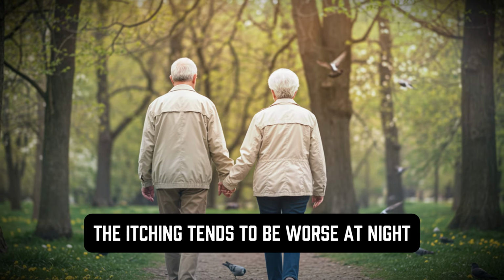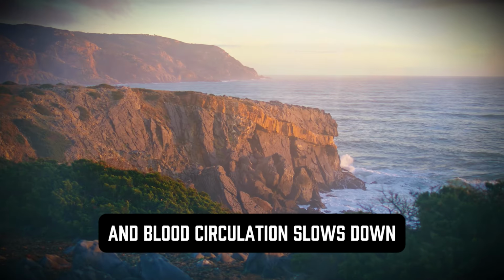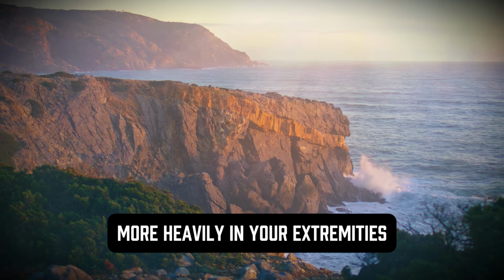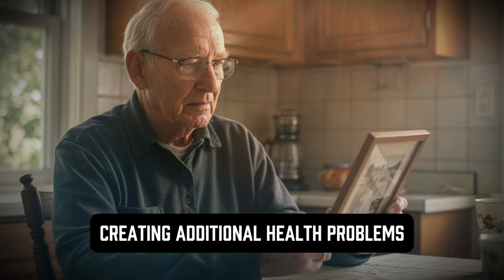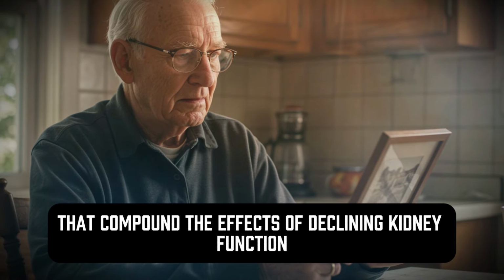The itching tends to be worse at night when you're lying still and blood circulation slows down, allowing toxins to concentrate more heavily in your extremities, and it often interferes with sleep quality, creating additional health problems that compound the effects of declining kidney function.